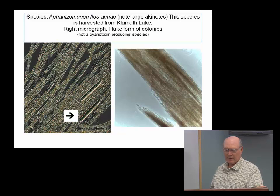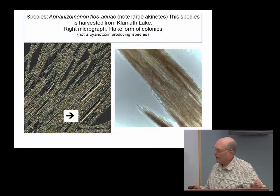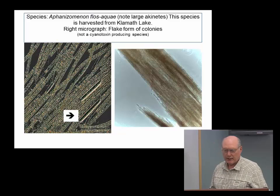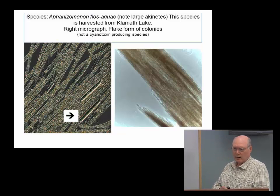Aphanizomenon itself, in this case the species flos-aquae, you can see the giant akinete, see how big that is? Those are huge. That's one of the key characters of this species. And I put this up because this is the one harvested for a food supplement at Klamath Lake. It, of course, washes down the river and grows in the reservoirs. But in the reservoirs, it tends to be displaced by Microcystis, so that's why they're trying to take the dams out on the river, for that and for fish.